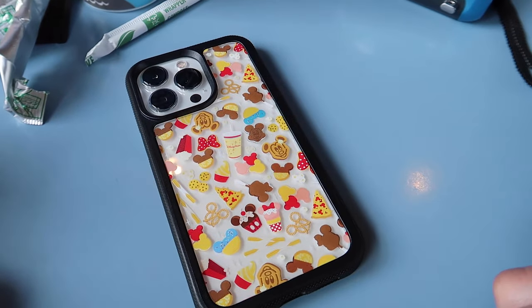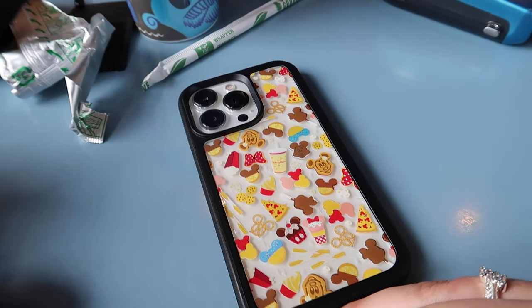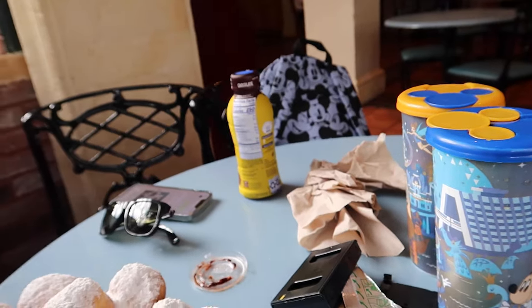Oh, quickly, I don't know if I've shown this yet, but I've got a new phone case and I love it. Beignets aren't on it. They will be in a minute. Alright, let's eat this. We've got our refillable mugs and you've got some chocolate milk. That's not enough. We'll see how it goes.